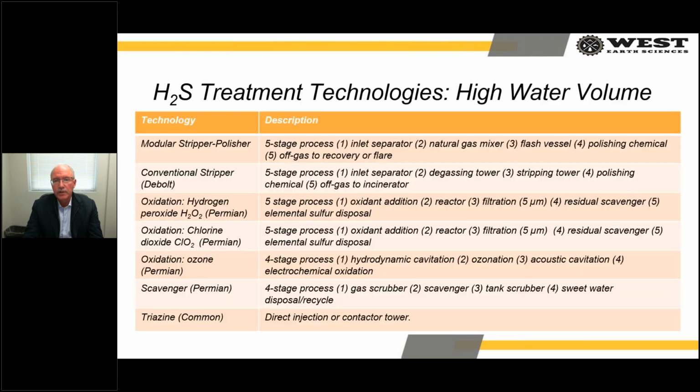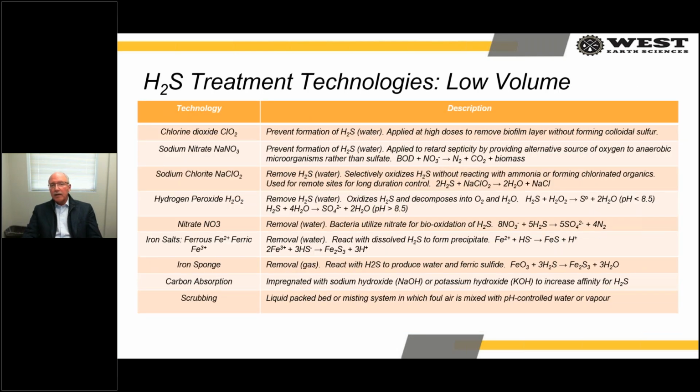I'll just give you, within the handouts, a variety of technologies that are available, everything from modular systems that strip and polish to pure chemical systems and combinations in between. These are some of the technologies that are applicable more to treating H2S in water and removal for safety or for reuse. We also have a combination of technologies that are available for lower volumes, either lower volumes of water or headspace treatment.